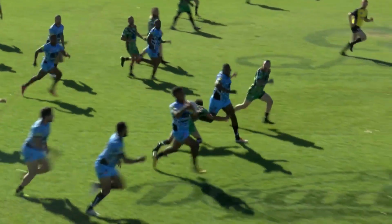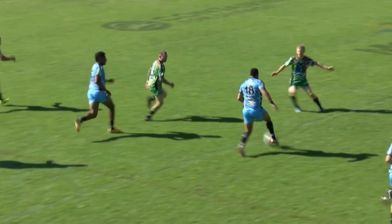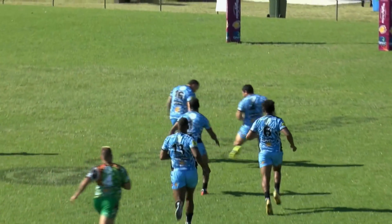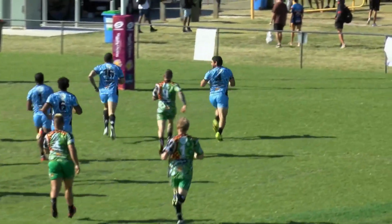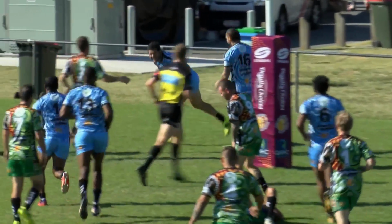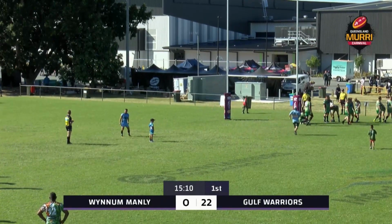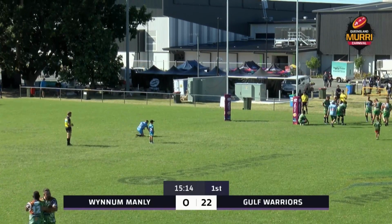Yeah. Wonderful dummy. Lovely little offload over the top. He had options either side. Well, there's the kick. Let's see if he gets it cleanly. Does he? No, he doesn't touch it. Oh, well, it's kicked. Was he offside then? Yeah, I think there was a couple of little issues there. He kicked it in front because it did come off him and it was collected there by the number 4 who's put it down as his second try there. Yeah. Badagi Gimbama. That's a fantastic bit of play there.